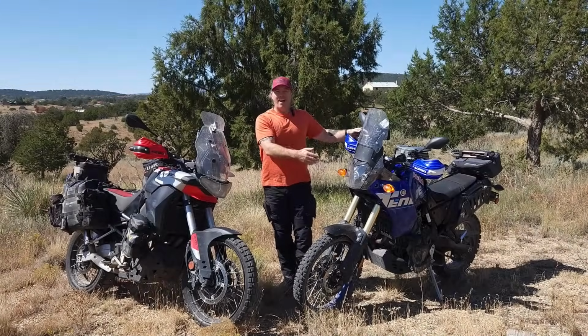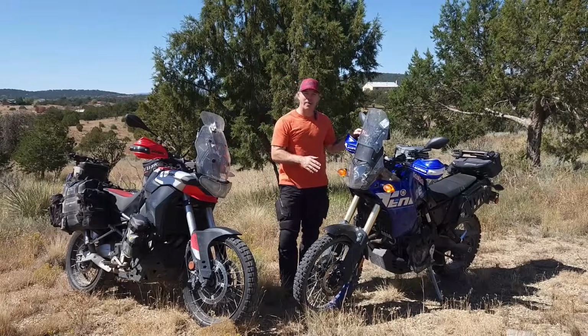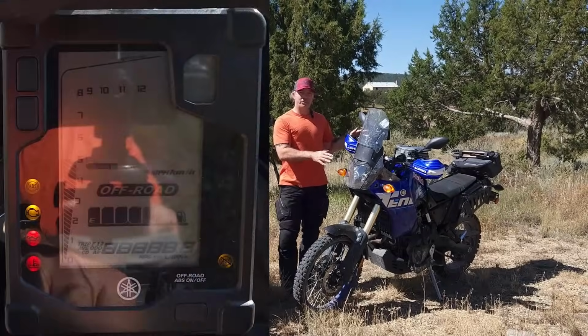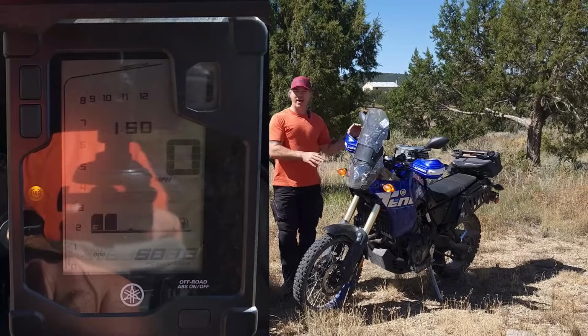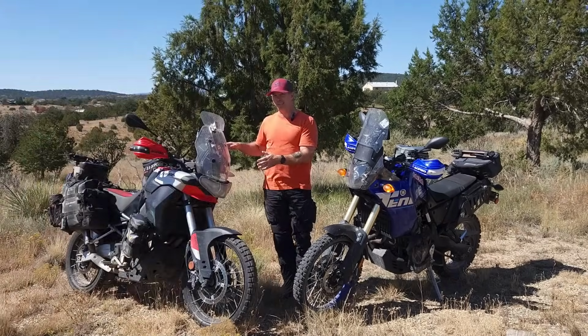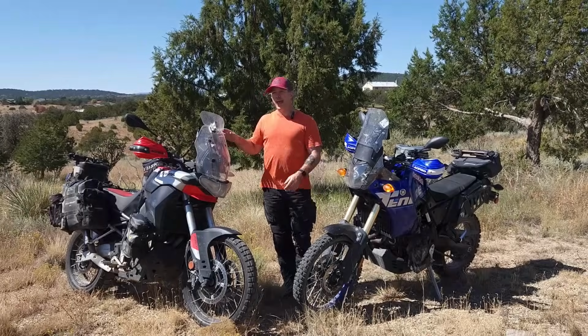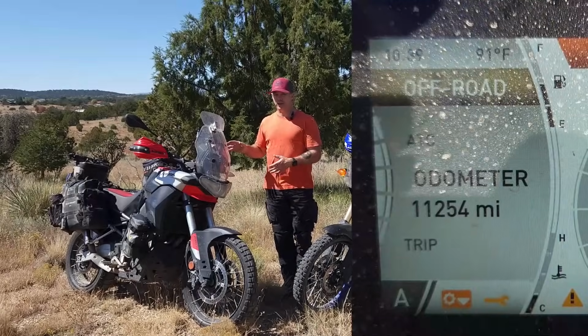On my left here, I have a 2022 Yamaha Tenere 700 that I purchased in April of '23. I have just over 5,000 miles on this bike. And then here on my right, I have a 2023 Aprilia Tuareg 660 that I purchased in April of 2024. And I have just over 11,000 miles on this bike.